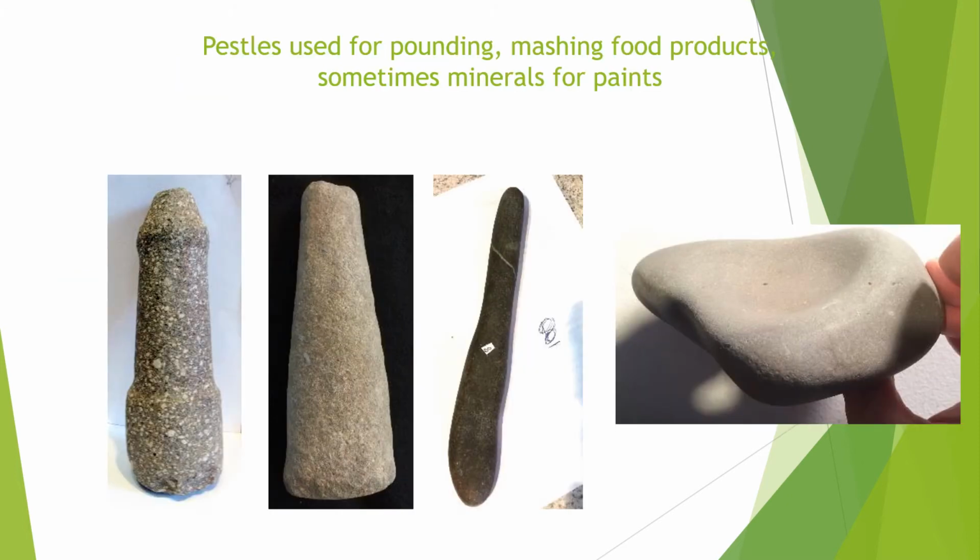These tools are called pestles. There are various kinds of pestles. The one in the first slide was probably imported from the coast. They're not common on the North Central Columbia Plateau. It's very unusual, and especially for the Methow Valley. It took a lot of refinement and shaping in order to create this. It was done by pecking and polishing.